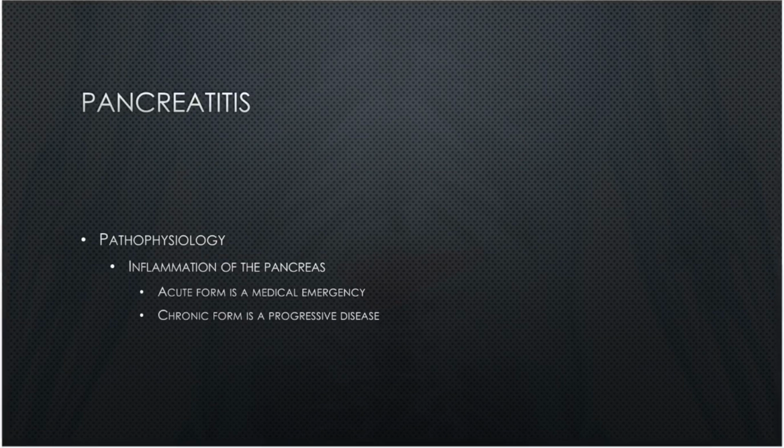Pancreatitis is inflammation of the pancreas. Acute pancreatitis is a medical emergency, and it can lead to dehydration and hypotension. There's a lot of vomiting associated with the symptoms. So the more somebody vomits, obviously, the more at risk for hypovolemia and dehydration they are.